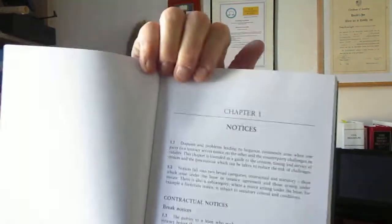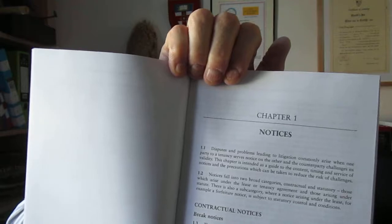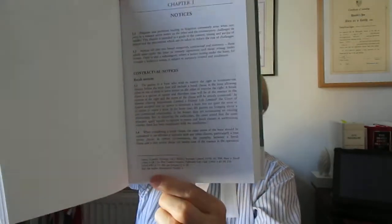You see the structure, right at the beginning, chapter 1, notices. See the paragraph numbering at the side, and you see the footnotes. So you've got a standard structure, very much in keeping with the house style of Lexis and of Jordan's. Lease renewals mentioned there, for instance. So you see, just taking an example, you've got a lot of stuff. As I say, it's a heavy book. I'll make sure it doesn't fall over. It probably will do, but there we are.